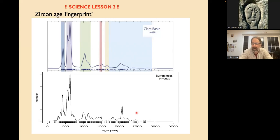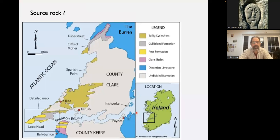So we can be pretty sure from this that the source of this silt is coming from West Clare. The best match is actually to a unit called the Tullig cyclothem, which is at the top of the Cliffs of Moher, but is also found in various other parts down through County Clare. And it means that this material has been transported from West Clare up to Northwest Clare, up to the Burren.